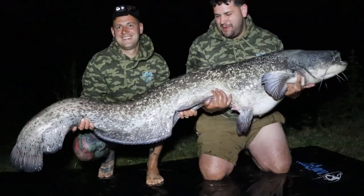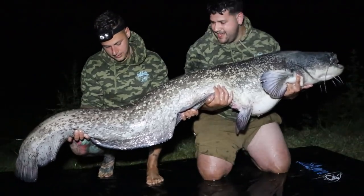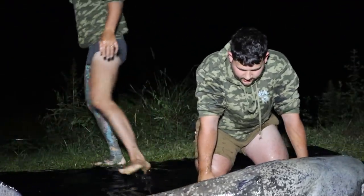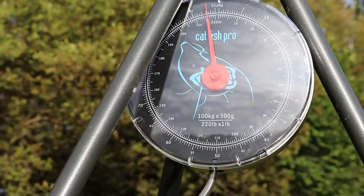Another French beast, 88 pounds. Not quite 100, but it's a PB, so I'm absolutely buzzing. And I'm sure it's not going to be the last one we see of the trip. Look at the bloody size of it. They weigh a ton. Jason got bitten by a 100-pound catfish last night. Yeah, don't get in the water with it.